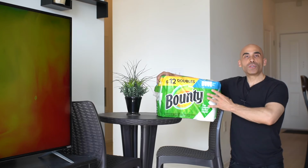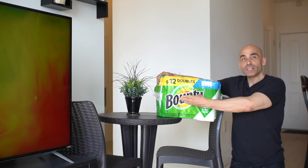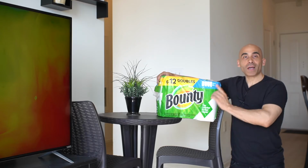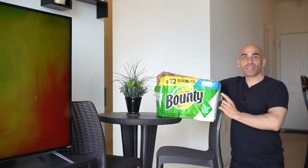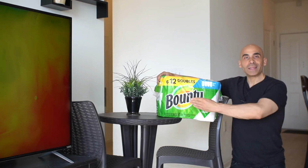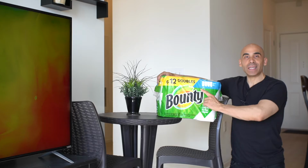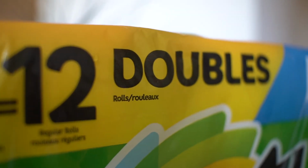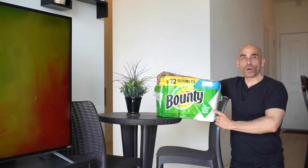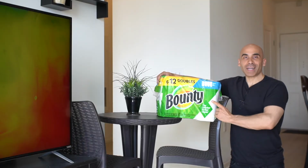But you can also try to go to your regular grocery stores and see if you can get the slightly larger packaging. For example, this particular packaging contains 6 paper towel rolls. However, it's not just regular size. They're actually 6 large paper towel rolls, and that's why this packaging indicates that these 6 rolls are equivalent to 12 regular size paper towel rolls. That's another way that you can get a good price on these products.